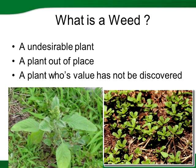Purslane. Mexican farm workers love it. Stir-fried with chile verde, scrambled eggs. It's kind of succulent and has a very unique taste.